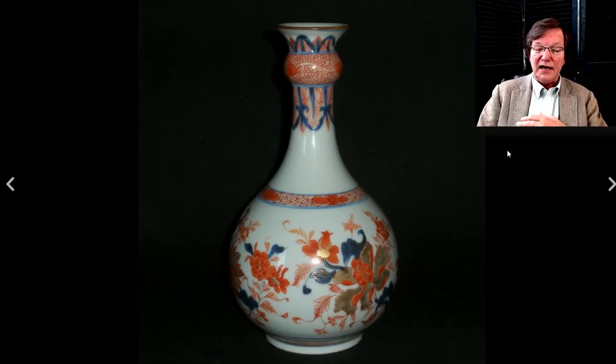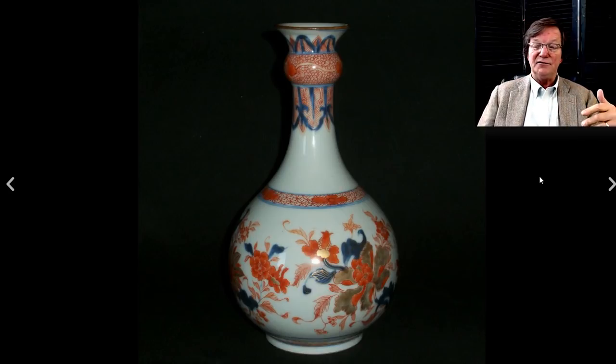Do you remember we talked last week about the two Chinese Kangxi vases, these gu-shaped vases with the garlic neck? One of them was damaged, and one of them was perfect. And I speculated that the good one would be worth $1,200 to $1,600, and the one that's damaged is worth a lot less. But maybe if you bought them both and got the damaged one repaired, you'd have a heck of a nice pair of vases.